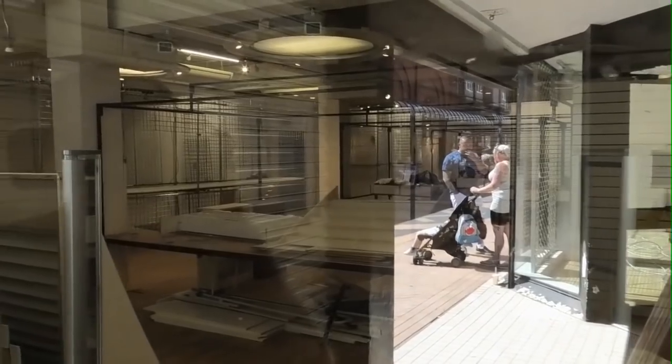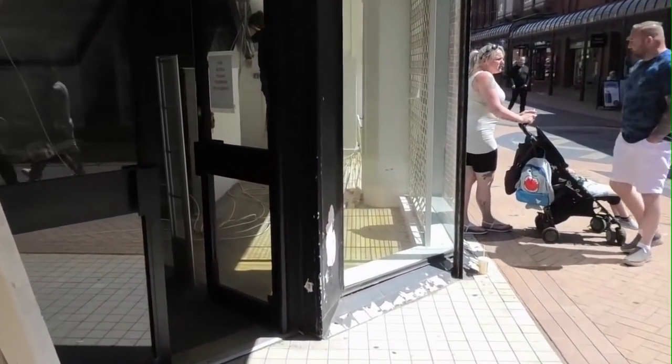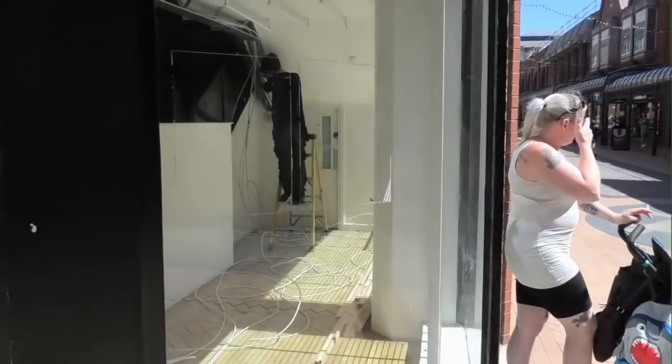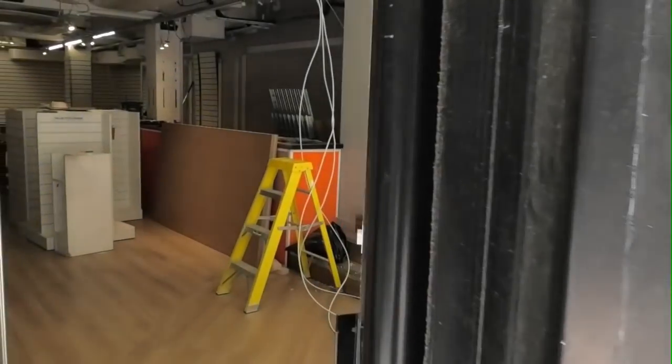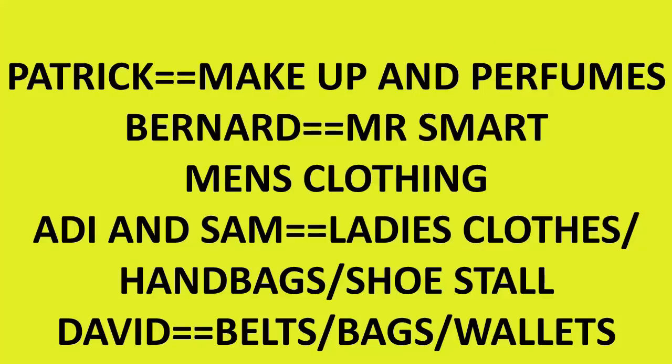They're all working hard inside to get this place opened. It will take time though, not long, but things take their time. I am now leaving you with 2 20-second screens showing the names and the stores that will be relocating here.